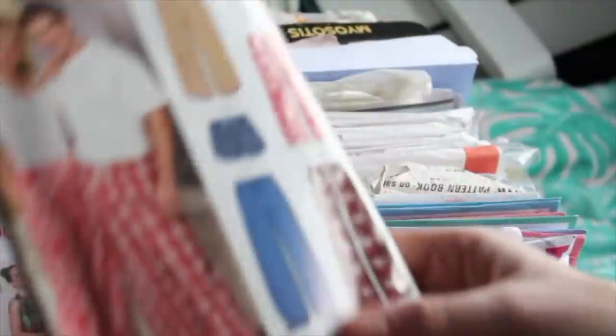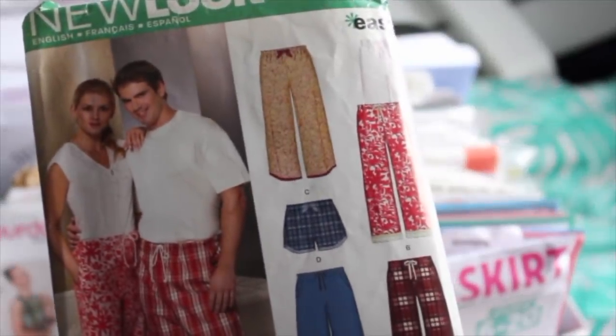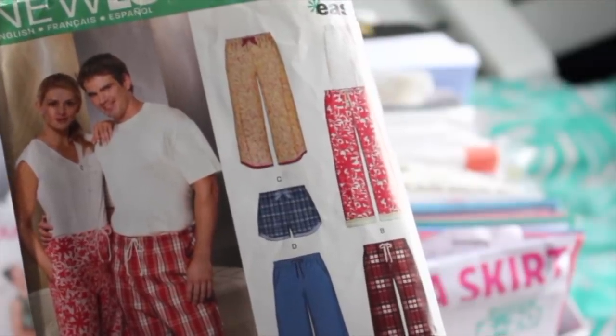And the final pattern is a pyjama pattern. No idea why I bought it, to be honest. I think I bought it to make pyjamas for my daughter very early on in my career, but I think I've made it once and that's it.